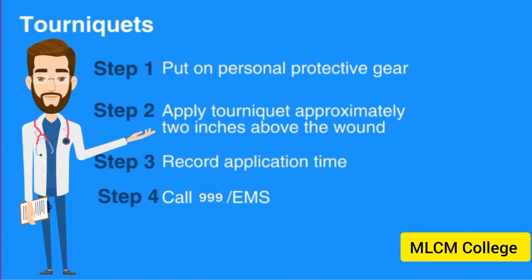Step 1. Put on personal protective gear. Step 2. Apply the tourniquet approximately 2 inches above the wound. Tighten until the bleeding stops. Step 3. Record the time the tourniquet was applied. Step 4. Call 999/EMS. Stay with the individual and do not release the tourniquet until advanced help arrives and assumes care.